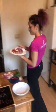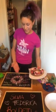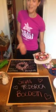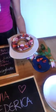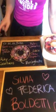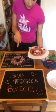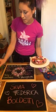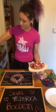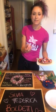Okay, so that's my ruby tart. It's similar really to my drawing, it's not so bad. So this is the sablé with the ruby ganache, and then we make flakes with ruby, some ruby Crispearls, and some petals of roses.